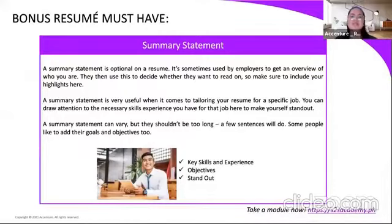Bonus: the resume must have a summary statement. So remember, in your two-page formal document, remember to have a summary statement of yourself. So what is a summary statement? As you can see on your screen, a summary statement is optional on a resume. Yes, it's optional, but it gives employers an overview of who you are. They use this to decide whether they want to read on. So make sure to include your highlights here. Basically, it will help the interviewer or the employers to know more about you.